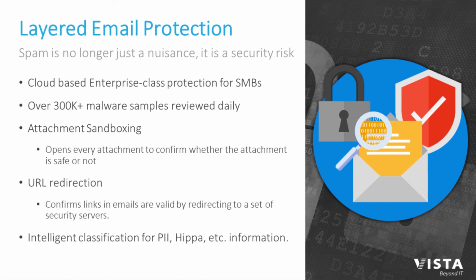And lastly, we have the ability to identify and classify content either in emails or attachments, where, let's say we want to get a notification if someone sends an email out with a social security number, we also have the ability to either block that outbound email or send that email out in an encrypted fashion. So for those folks that are concerned about personally identifiable information or credit card information or whatever it might be, we can help with some data leak or data loss prevention at the edge through email.